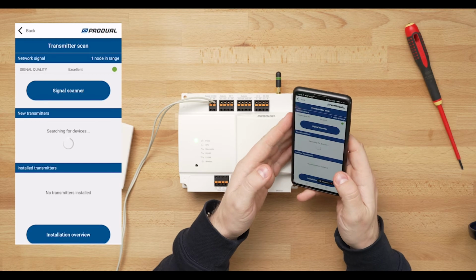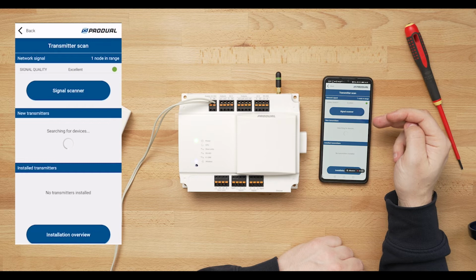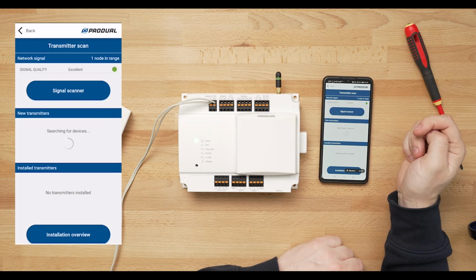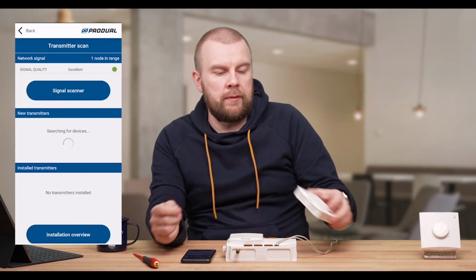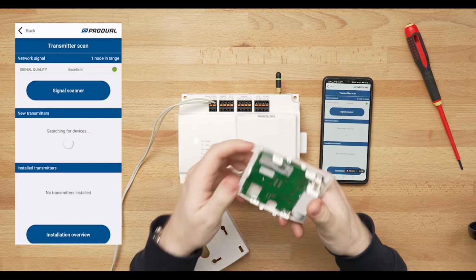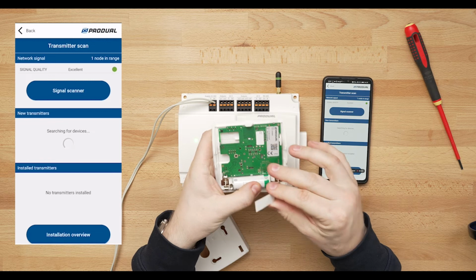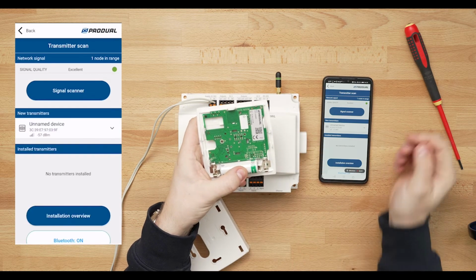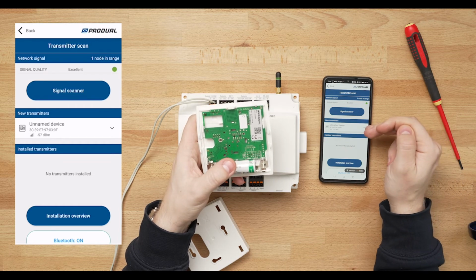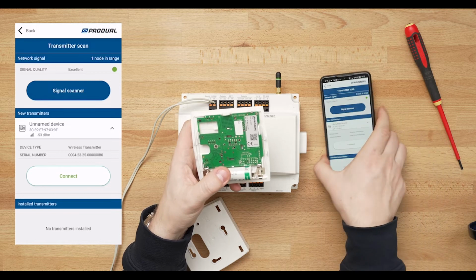Now we are ready to install transmitters to the project. Here from the middle part we can see that MyTool is searching for devices to install to this wireless network. Here I have a VTR. I will open it up, and this is coming straight from the factory. So here is the paperclip, and just by removing the paperclip it will activate the Bluetooth functionality, and now we can see that the VTR appears here in the middle part.